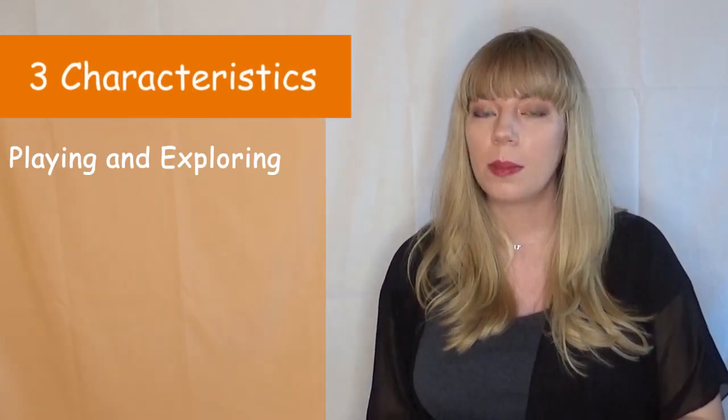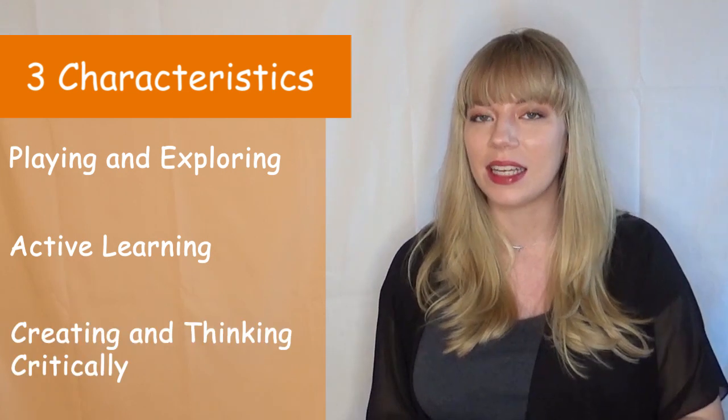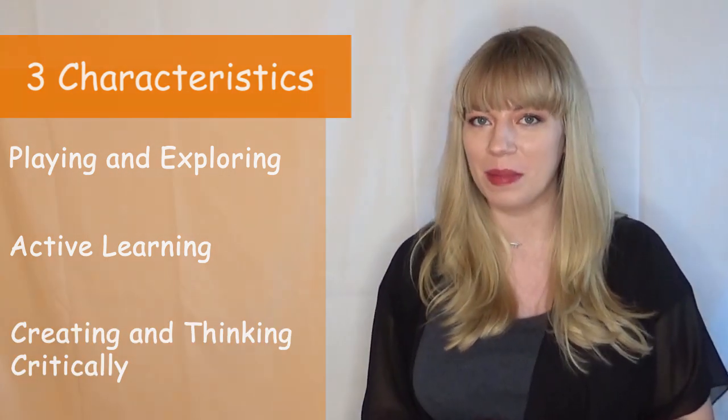So the characteristics of effective learning are part of the Early Years Foundation Stage framework. These characteristics focus on how children learn rather than what they learn. Understanding types of learners and the way that children learn can really help teachers to plan provision and enables teachers to give the opportunity for all of the characteristics to occur. So there are three characteristics of effective learning: playing and exploring, active learning, and creating and thinking critically. Let's look at those in a bit more detail.